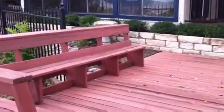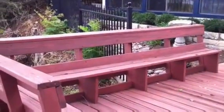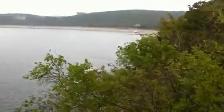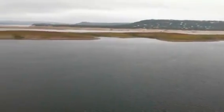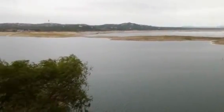This is the deck that's on the back of the house that you can see in some of the pictures. That pounding in the background is piling being driven into what I think is a commercial dock downstream or upstream. This is the deck, and then here's the view. The back deck sits around a tree that is up over the water, and this is the view as I'm walking around the deck that goes around the tree.